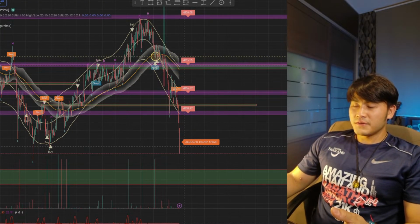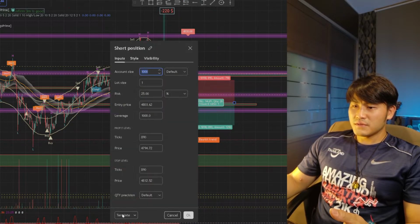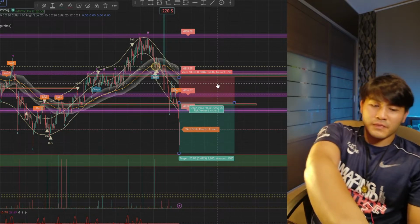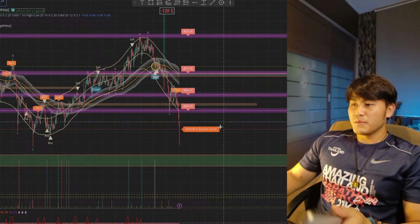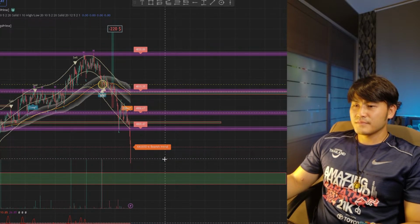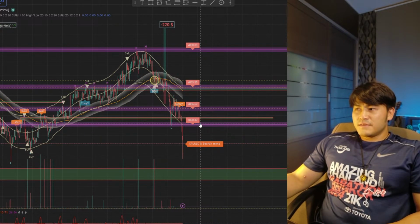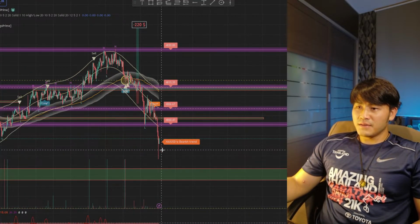Oh my goodness. If we had shorted this, we would have gotten a lot. So when do we short this? We don't know. We don't know when we short this. But it looks like the market is hunting for blood.